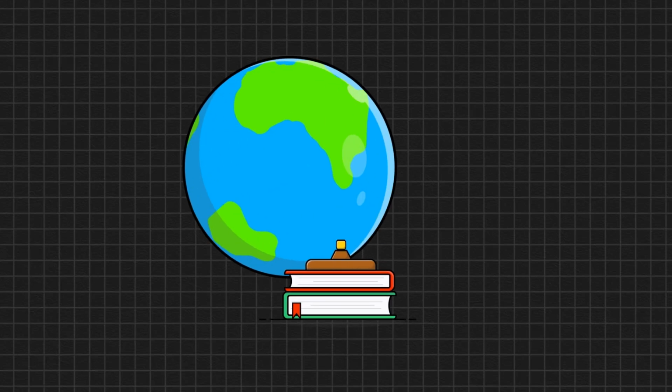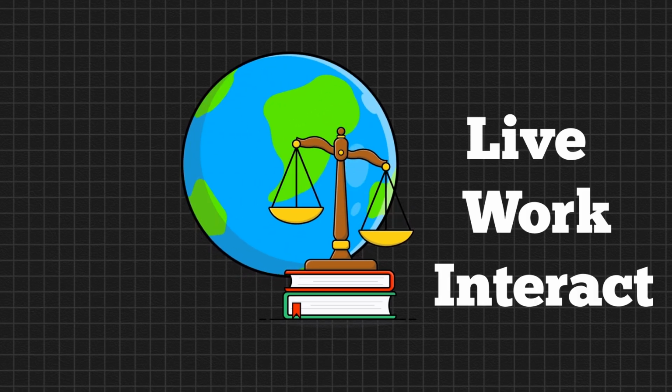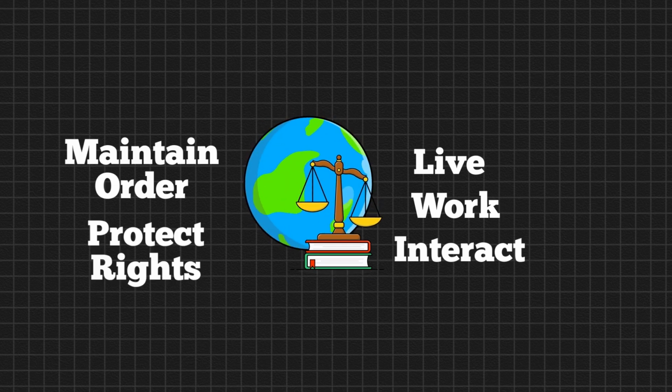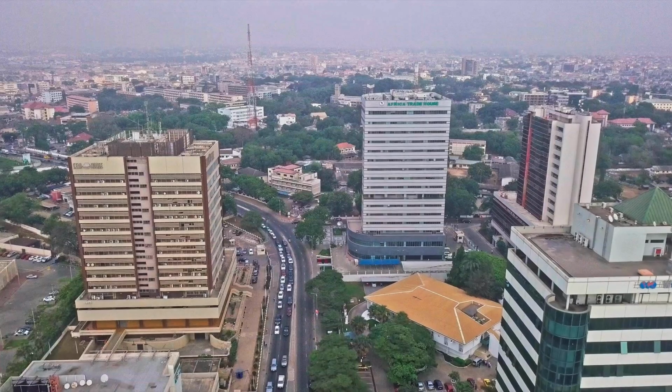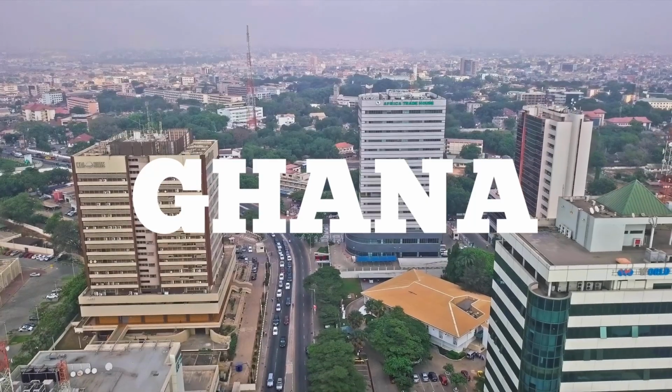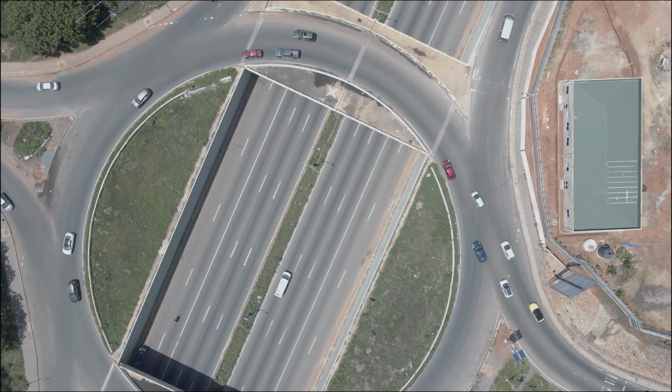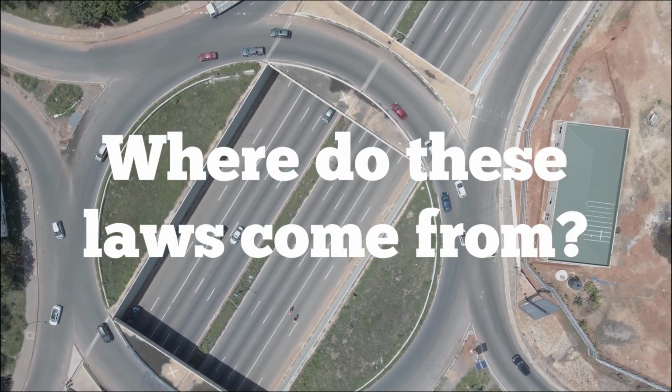Laws are the rules that guide how we live, work, and interact as a society. They help maintain order, protect rights, and ensure fairness. In Ghana, laws affect everything from how businesses operate to how we drive on the roads. But where do these laws come from?